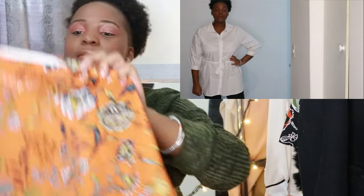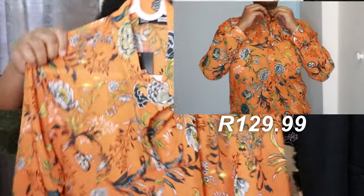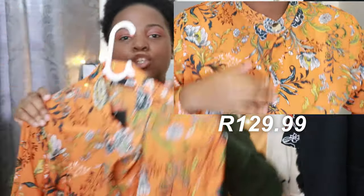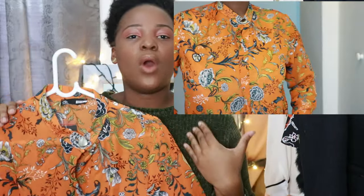And then the next item is a shirt as well that I got at Mr. Price. This orange floral shirt that I got from Mr. Price as well. It's just a simple formal shirt to wear when I go to work, or if I'm going somewhere where I'm required to dress a little bit formal. Now let's get on to the jerseys.